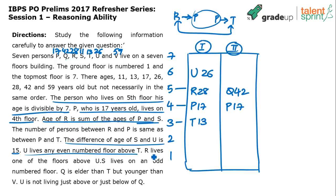Now, look at the next point. R lives on one of the floors above you. R lives above you.